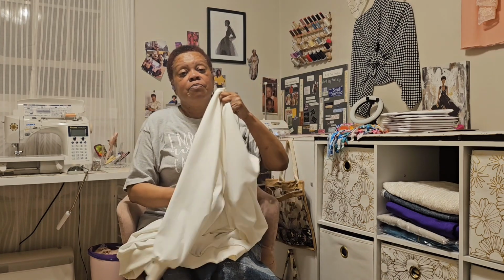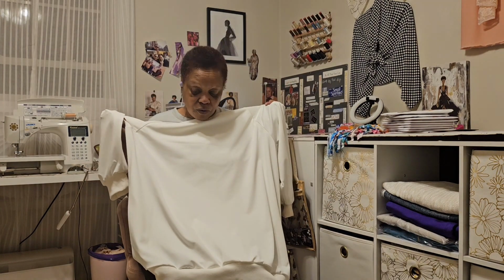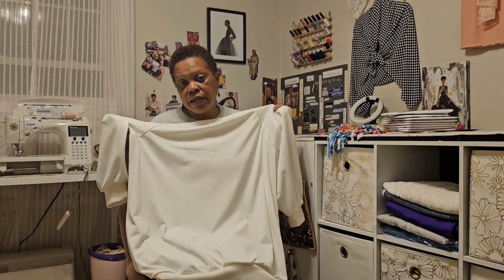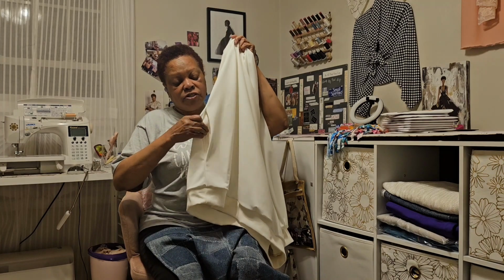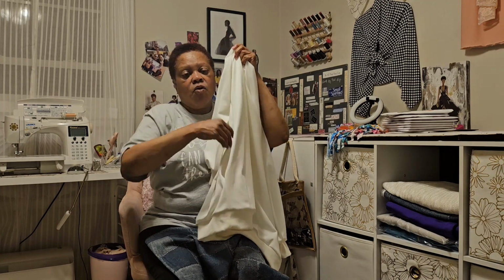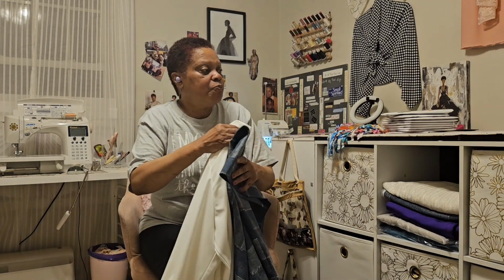I will tell you, my sweatshirt is a small. According to the measurements, I probably could have cut an extra small, but I'm glad I didn't do that. I did cut the small, and I'm sorry for going back, but I just want to share with you, I did put in the pocket on the sweatshirt. So you'll see the picture of it, or you may be looking at it now, I'm posting it up there. But I'm pretty pleased with it.